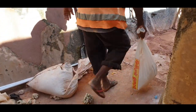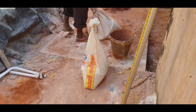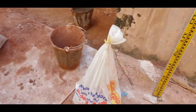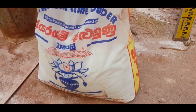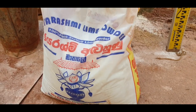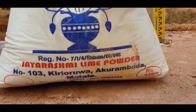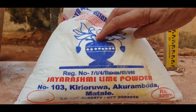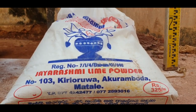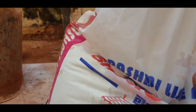So this video is going to be longer than I expected, because we can actually check now and see how he's mixing this powder. So we have here the supplier of that powder. We have a Karashmi lime powder. Karashmi lime powder. And it is coming from Sri Lanka. You see here, Matale area, 325 rupees. That would be less than 2 euros the bag. The telephone number is there, so we can call this man if we need to have some.